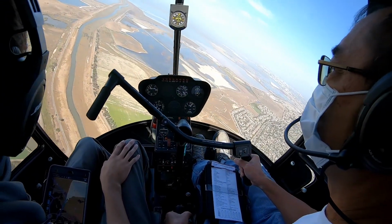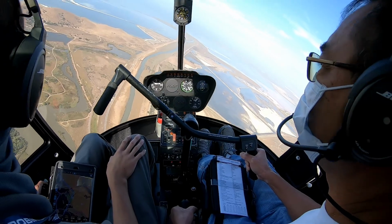Enter right base, report Cal State, 28 right, report passing Cal State 275.